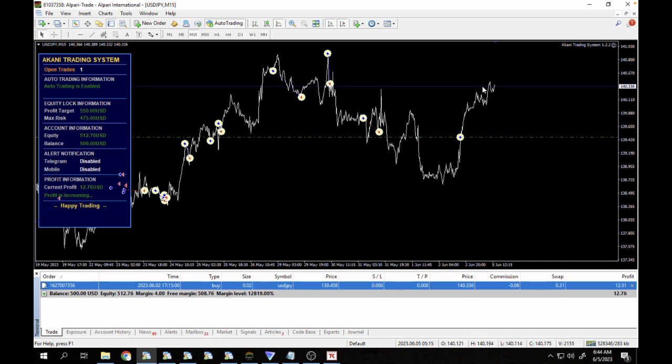It continues to maintain a buy position until the trading strategy indicates a neutral position or a sell position. So if you install this expert advisor on your account right now, it's going to open a buy trade at the open of a new candle. You can see that here.